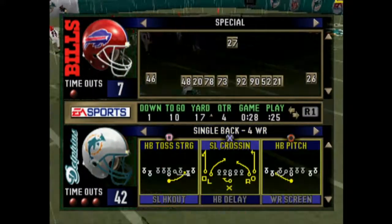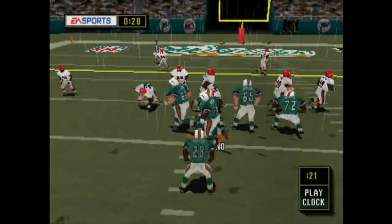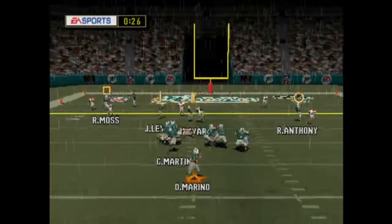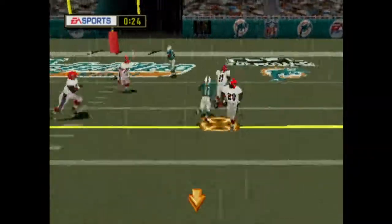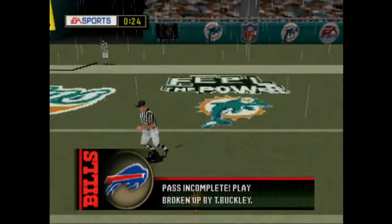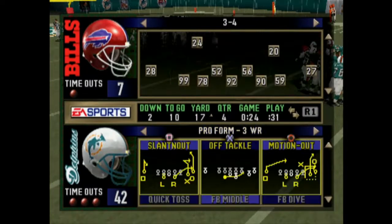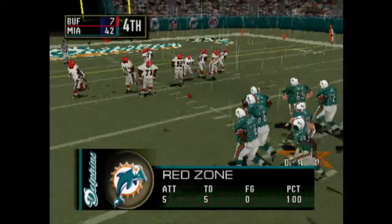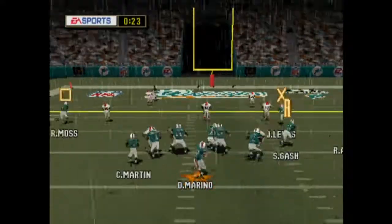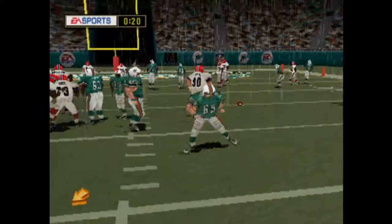First and 10. Ball on the 17-yard line. Buffalo comes out on a nickel package. To the right. It's knocked away. Second and 10. Ball on the 17-yard line. The Bills come out on a nickel package. Marino steps back. Throws right. Incomplete.